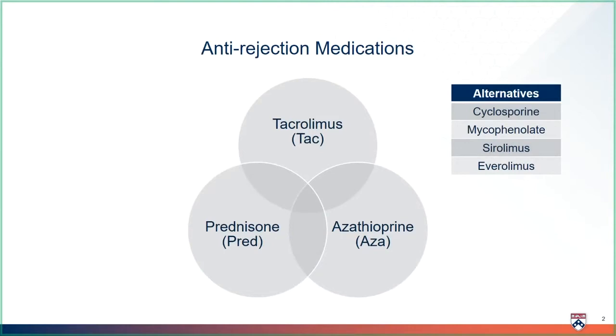You will take the most anti-rejection medicines right after your transplant, when the risk of rejection is the highest. Everyone will receive tacrolimus and prednisone after transplant. Some transplant patients will also receive azathioprine. However, everyone is different, and your anti-rejection medicines may have to be adjusted or changed over time to meet your needs. Although these three medicines are our standard, we do have others we can use if needed.